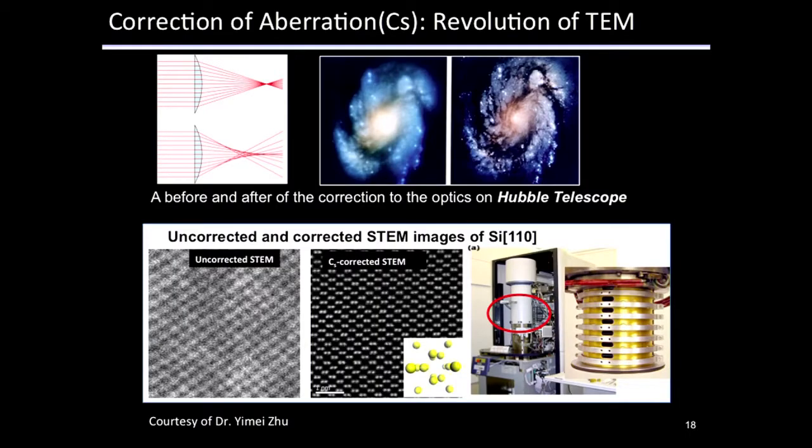Here I want to introduce the correction of aberration. What spherical aberration is, is shown here. For a perfect lens system, the beam will focus at one point. But if the lens system is not perfect, it will become blurry, which reduces the resolution. A similar aberration happened in the Hubble Space Telescope. Here's the image of a galaxy before the aberration was corrected. Here is after it was corrected. So we can see a huge improvement.